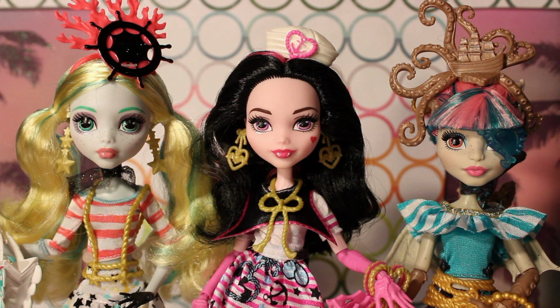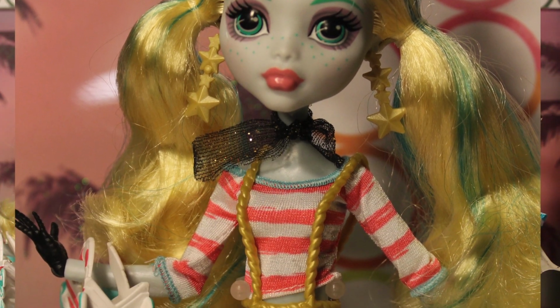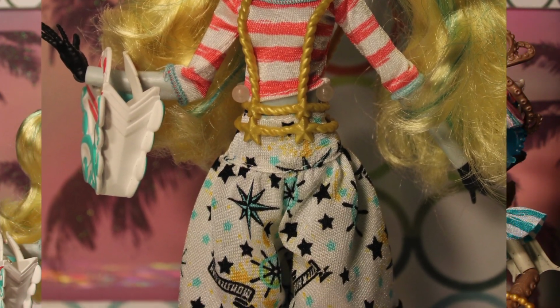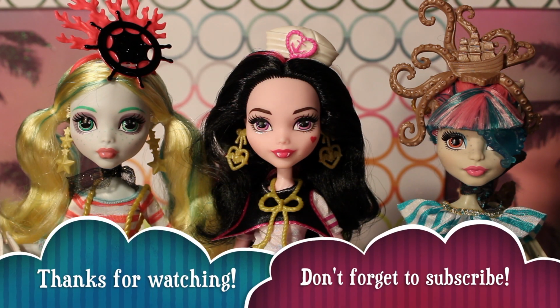Yeah, this is definitely the level of detail and quality I think we hardcore fans have come to love and expect from Monster High. So I definitely think this is a line you should look into. This has been our review of the Nautical Ghouls, Shriekwrecked Ghouls.